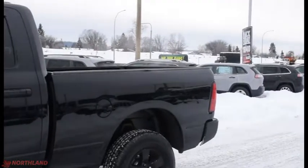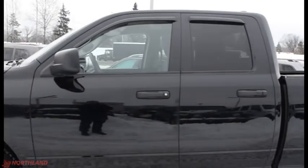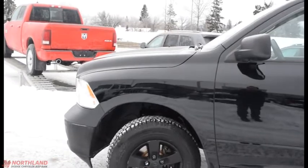Well, that does it for my walk around view of the 2014 Ram 1500 ST. If you want to come and take a closer look for yourself or take it for a test drive, come on down to Northland Dodge in Prince George and talk to our sales specialists.